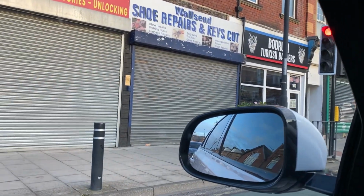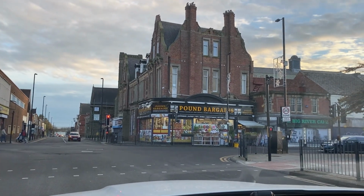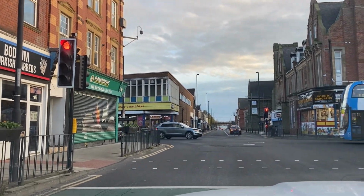And then we've stopped at the traffic lights, so we've got a few minutes, but I didn't want to film people crossing over the road. So obviously that again is where Greenways used to be, and it's now Pound Bargains. And that's again another view of Woolworths.